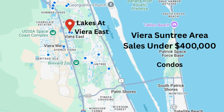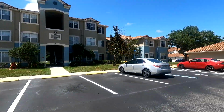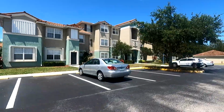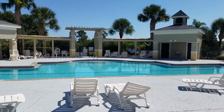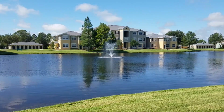The Lakes at Viera East, this is a gated condo community that has 1, 2, and 3-bedroom floor plans. You either have open parking, you might have covered parking, and there's some condos that also come with a garage. The condo size is between 679 square feet and 1,278 square feet. The buildings are either 2 or 3 stories, and these are all walk-ups. There are no elevators. The community offers a very large swimming pool, a clubhouse, and a fitness center. And recent sales were between $179,000 and $223,000.